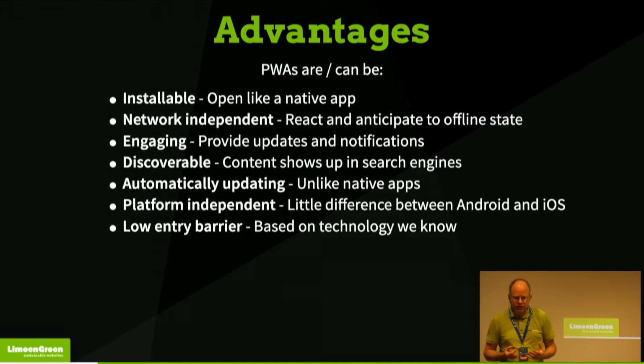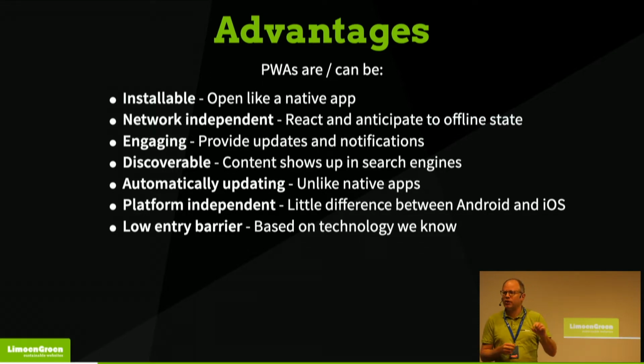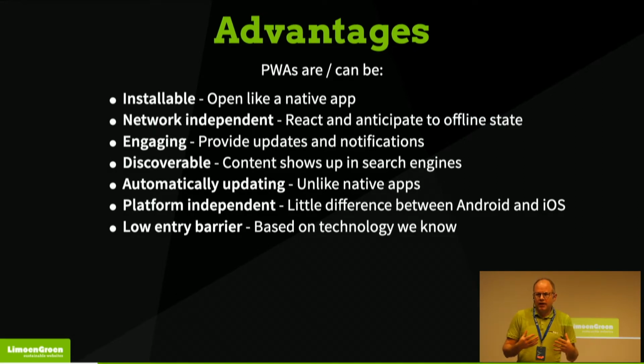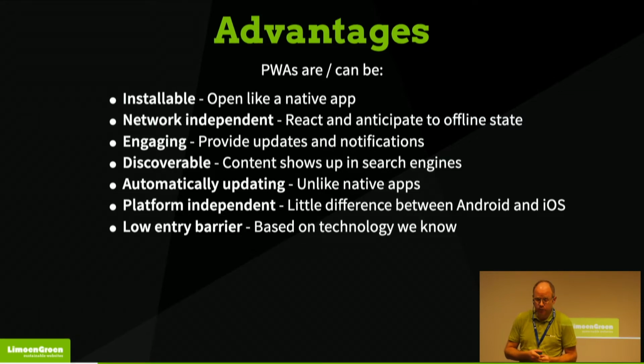And how do they achieve that? Well, PWAs are or can be installable, which means that you have a small icon on your mobile phone or on your laptop, discoverable as if you have actually installed an app on your phone or on your device, whatever it is.